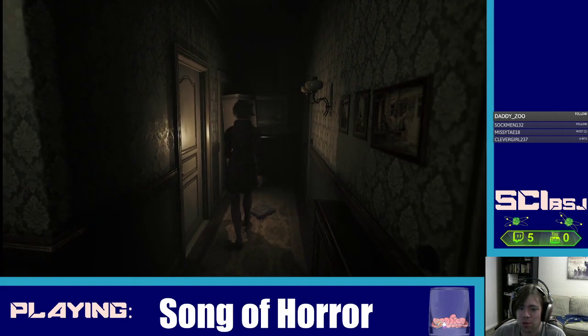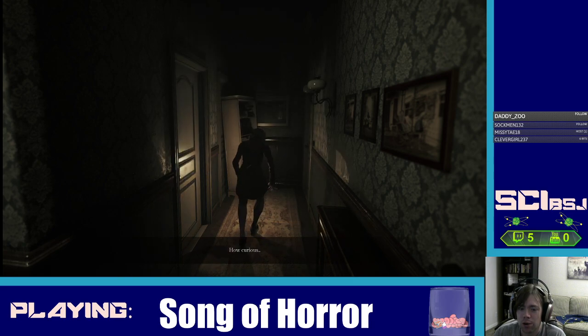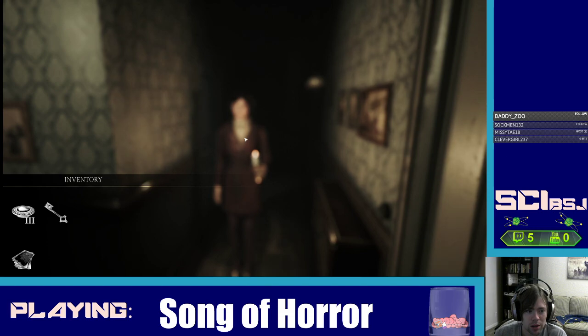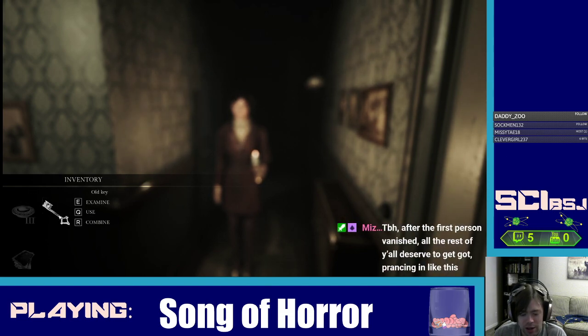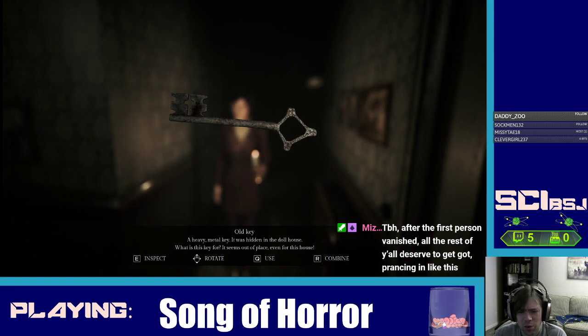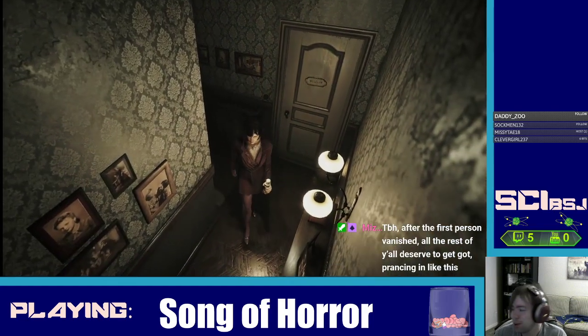Let me just grab this real quick. Yep, there we go. Yep. Mm-hmm. Yep. Oh, how curious. Oh, crap ton of items. Specifically, a key. Seems out of place even for this house. Great. I think I know exactly where it goes, but I only got two chances here.